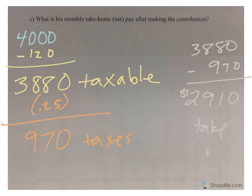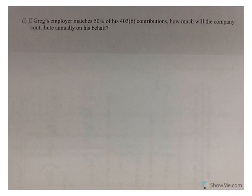This is his take-home. And recall that before, his take-home was $3,000, so this is $90 less, but he's putting in $120 into his 401k. So even though he put in $120 into his 401k, he's only bringing home $90 less.